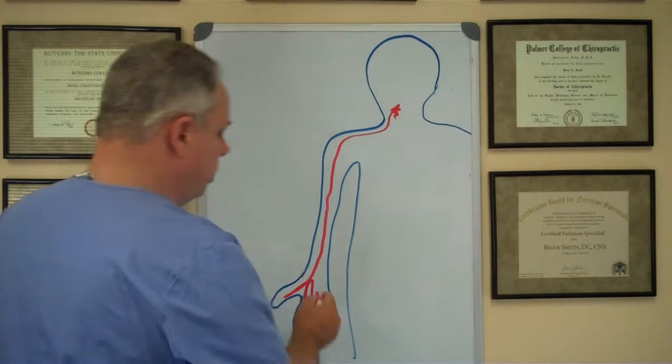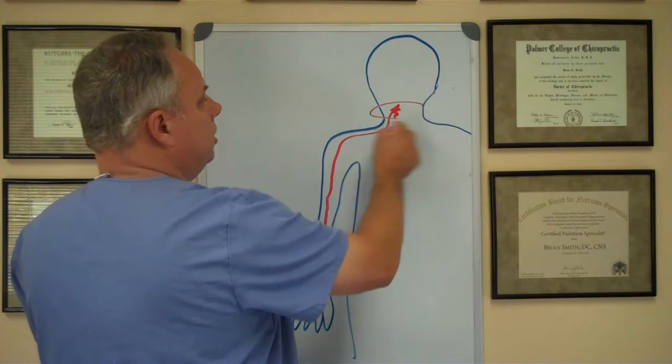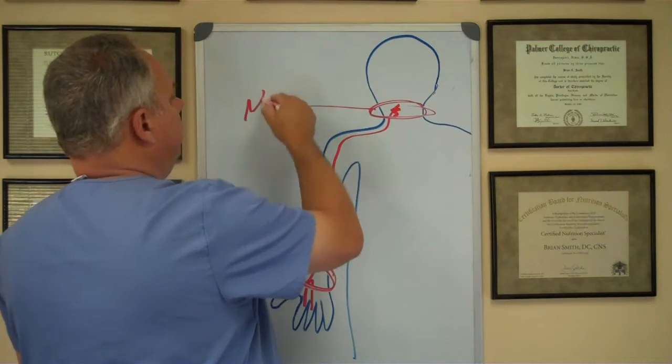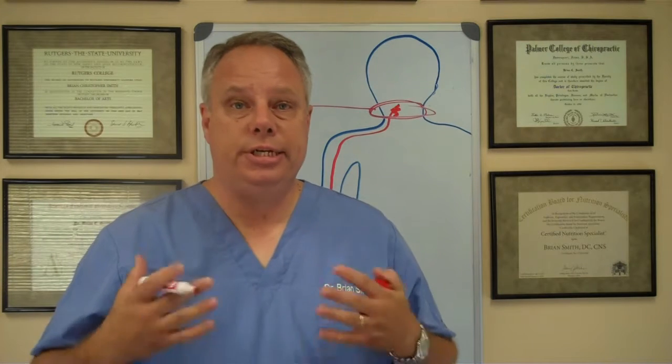Now, the problem with carpal tunnel syndrome is that most orthopedists and neurologists look at the carpal tunnel. They look there for the problem, and that's a major source of the problem. Chiropractors, on the other hand, tend to look at the neck and look for pinched nerves, which is another major cause of the problem.